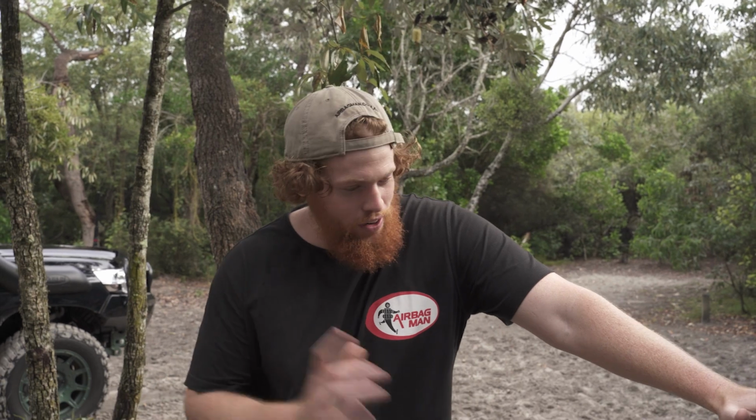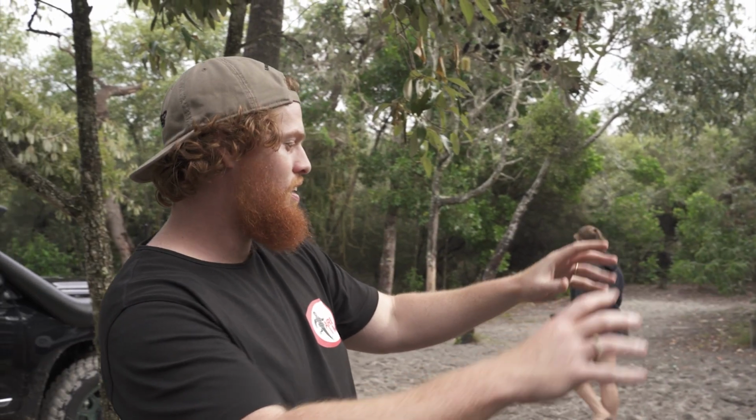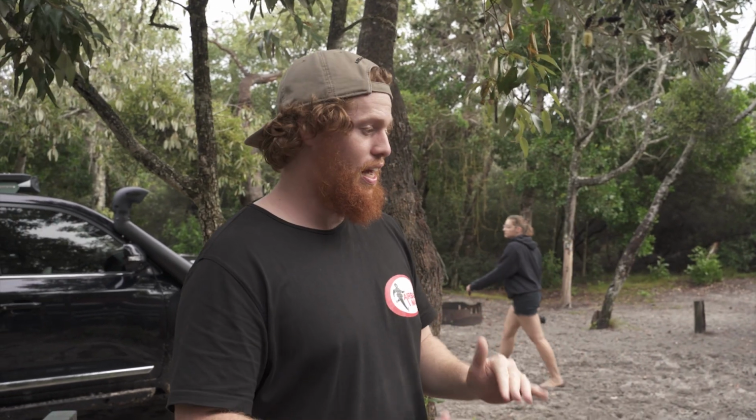Just pulled up to camp and I am on a bit of an angle here with the Jeep. I've got a tent here, so what I need to do is just level it out using the full air suspension in the back. I don't have the luxury of onboard air with the controls or anything just yet because Benny hasn't installed it for me.